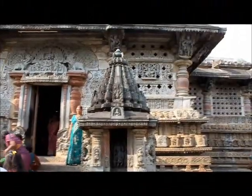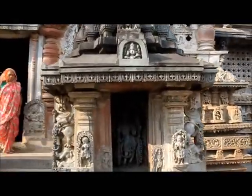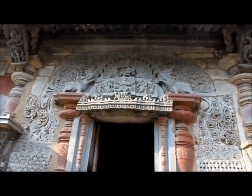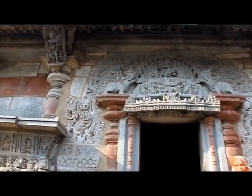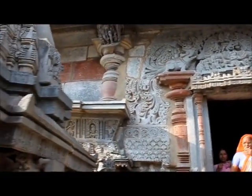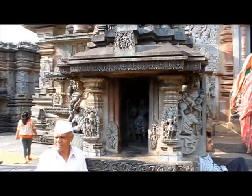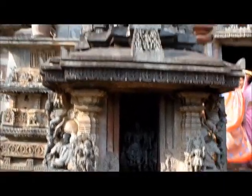I ran out of space, so I had to clear my card a little, so I'm going to just hurry a little bit for you. The intricate work in the... Very intricate work indeed.